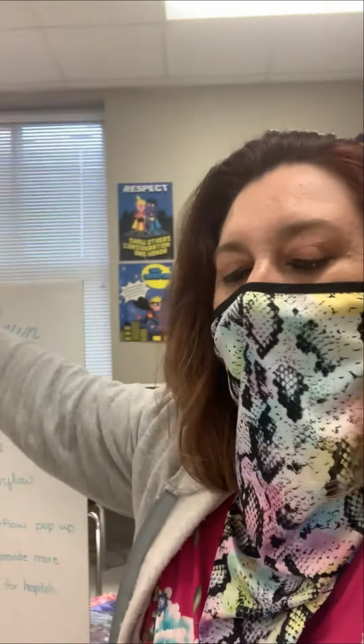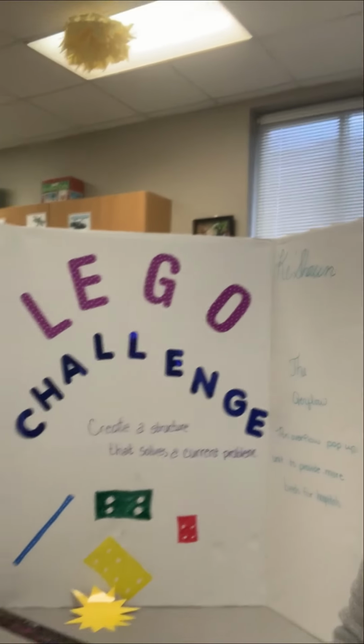I also teach kindergarten. And today, I'm going to show you two of the members of my team and what they are working on. They are having a Lego challenge. They were instructed to take Legos and create something that would help solve a problem that is relevant for today. So I'm going to show them to you.